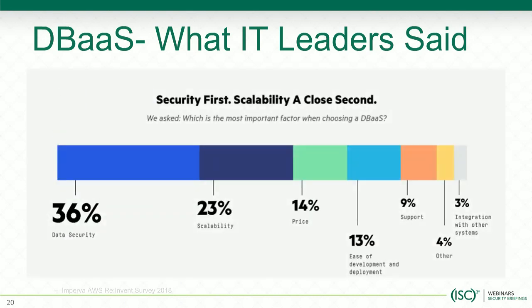When we asked what factors came into play in selecting a provider, security once again came to the forefront, coming in around 36%. And it's worth noting that this question was related to what factors come into play when choosing a provider. It wasn't a question, and we'll get to that, but it wasn't a question about what their primary concern was. It was what are they looking at when they're considering a cloud provider.